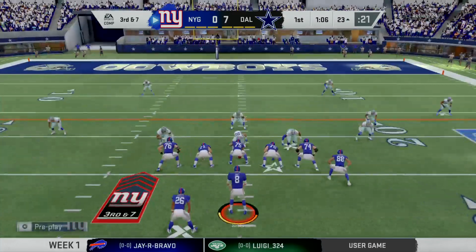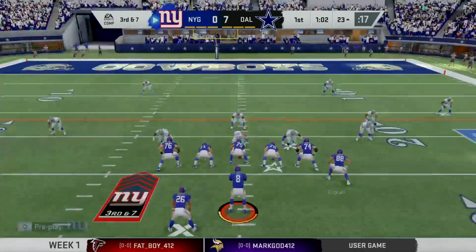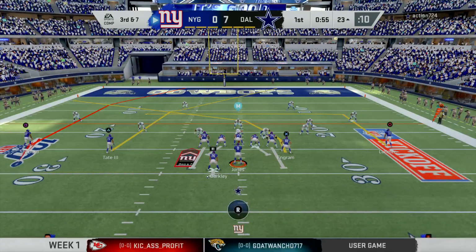Man, that's trash. Right there. 54. Watch safety creeping. Safety's creeping.